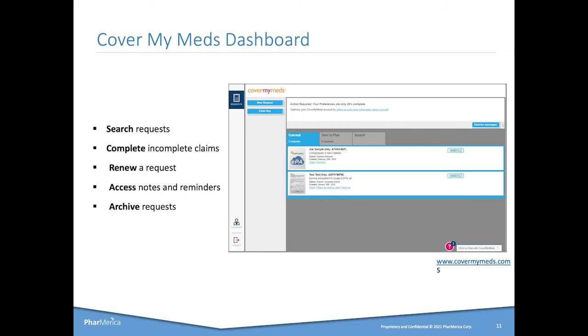From the dashboard, you also have the ability to renew a request. You can quickly create new prior authorization requests using imported information from existing requests. This may be necessary if the plan has expired or canceled a request in your dashboard.